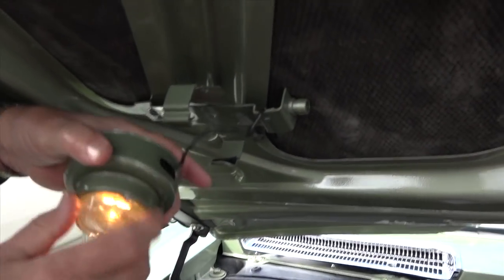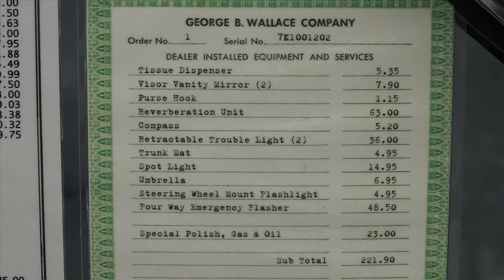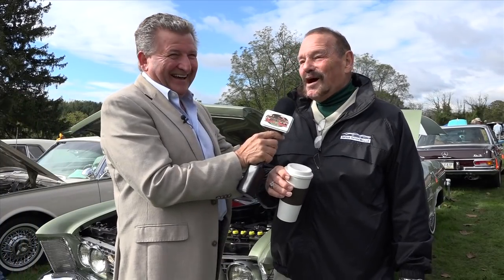Little things too, Dick, to complement this fine motor car. Umbrella, tissue dispenser, a list of options there on the back side glass there. That's extraordinary. Well, part of their thinking, I think they made a little nod to the wife so the gentleman could get his 460 Wildcat.